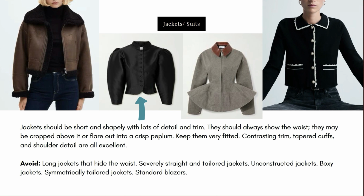But as is, I still think this is just such a great jacket for this type. And then to the right of that, you have that amazing grayish, brownish jacket with the peplum and that wonderful brown leather neckline, the collar that contrasts so great against it. So it's still very chic and sophisticated, but honors that crispness and that detailing that is so important for this type. And the peplum accentuates the curved shape of the body type.